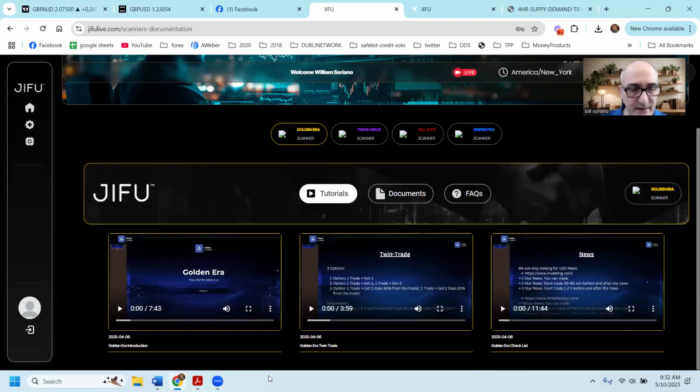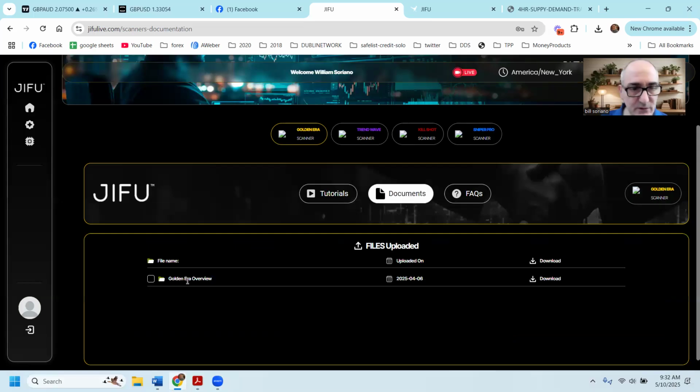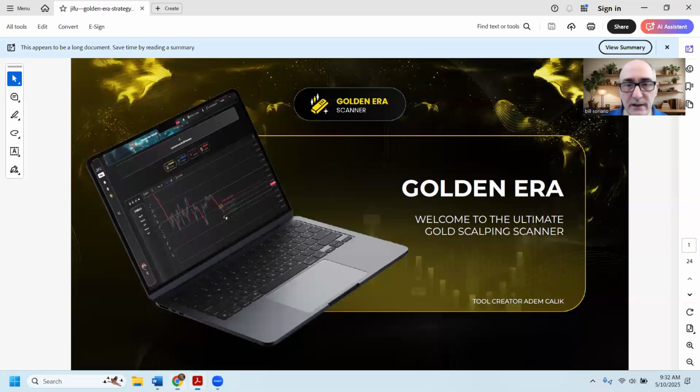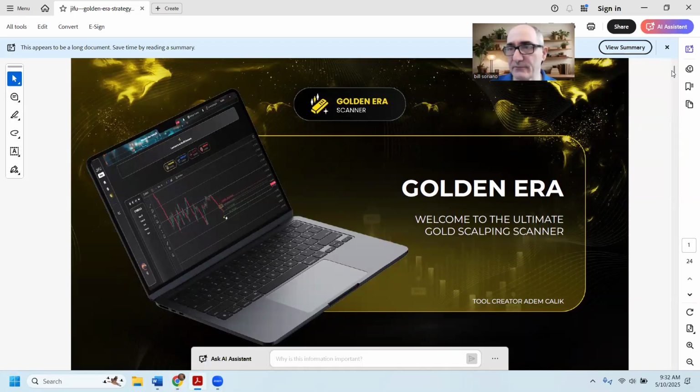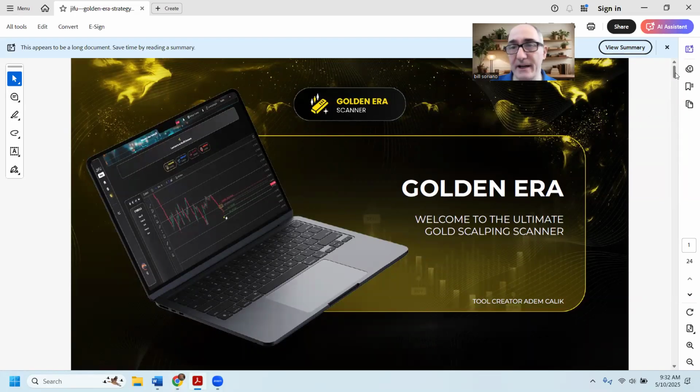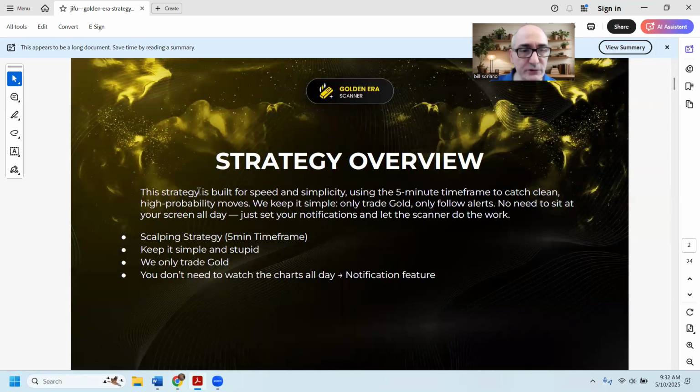So I already have this PDF downloaded, but you see the document's right there to download. This is what it looks like. This is the Golden Era Scanner for trading gold, and it is a 5-minute scalping strategy. If we scroll down, we see the overview. It's a scalping strategy on a 5-minute time frame. We only trade gold. We don't need to watch charts all day.